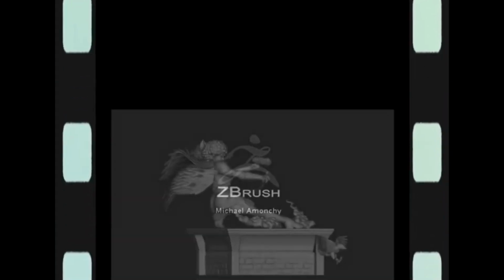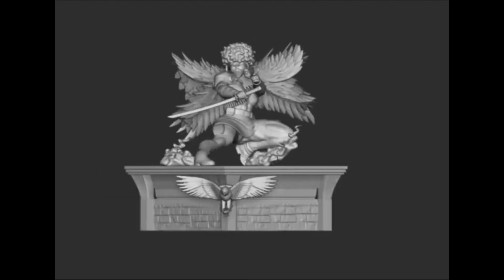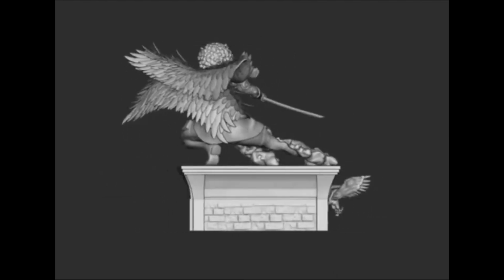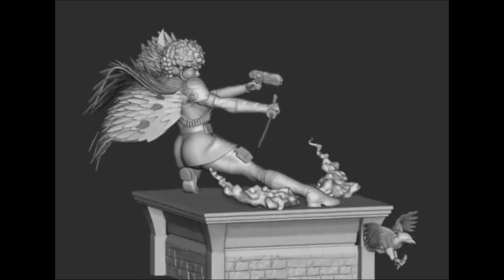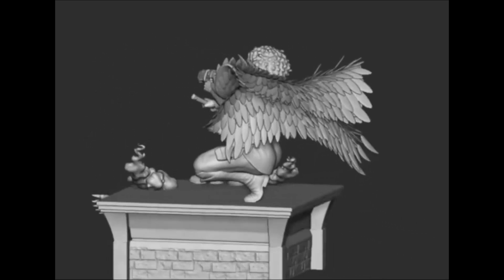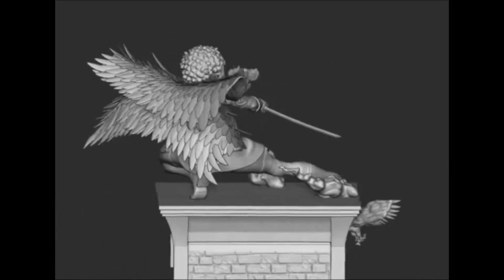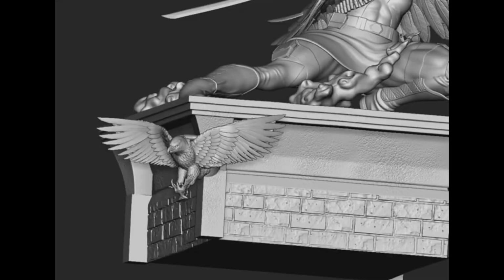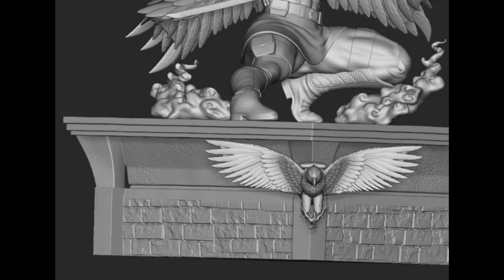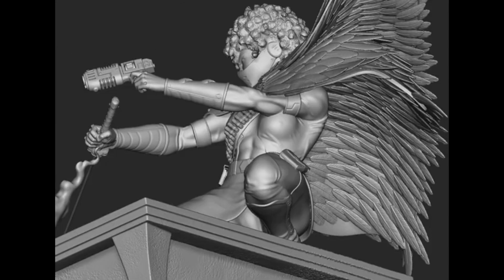This final entry is from sculptor Michael Amonche. I believe Michael used the same pose as Kleber from one of the comic book covers. Very exciting. I like the composition of it. The anatomy looks pretty good. Very tight detailing. Now let's take a closer look at the details. Thank you, Michael, for your submission.